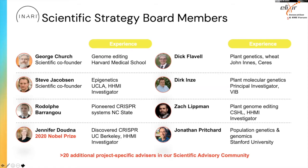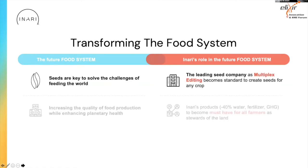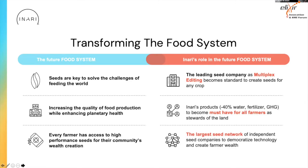All right, so next slide. So what do we want to do? Like I said, we want to transform the food system. In the blue box, you see what we want to do. So the seeds are key for us to solve some of the issues with food production throughout the world. I mean, growing population, more demand for food, more demand for feed as well. Also, farmers are sort of locked into what they can buy from a number of companies. The market is not very diverse.